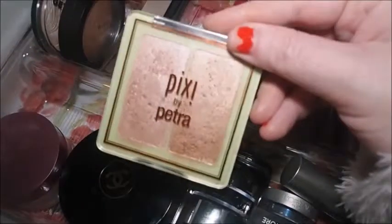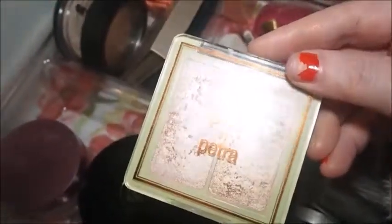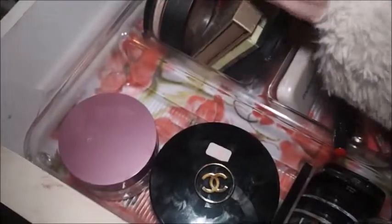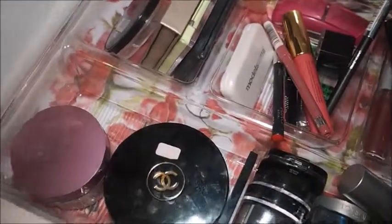I want to keep this in a little bit longer just because I love it, and it's quite a new product. These ones though, these highlighters, they can go back. Really like them. So that's the Glow highlighter from New Look in Gold Rush.